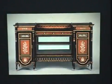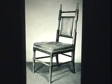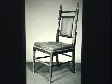And what they're following is this cabinet, this type of cabinet by Lamb of Manchester. Such cabinets with their mirrored backs and glass shelves, etc., were meant for display. These are parlor cabinets, and the idea is that you're going to collect objects of decorative art and display them in your drawing room. Likewise, this is a very famous chair by E.W.